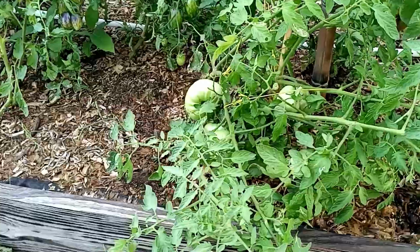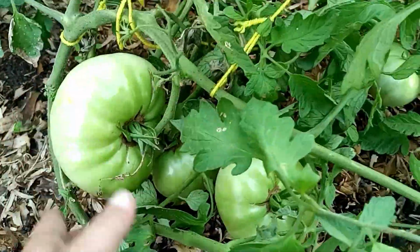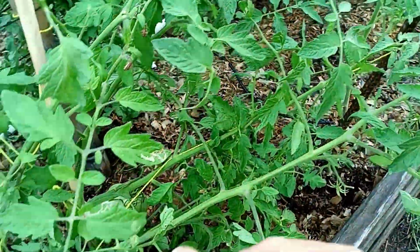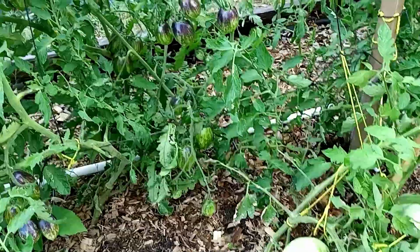This one has a lot of wind damage, but the tomatoes are really heavy. Let's see if I can show you how big that tomato is. And then there's like 3 of them right next to each other. And then a few more on this side, like 3 more on this side. And it's just so heavy, and all that wind just decimated it.